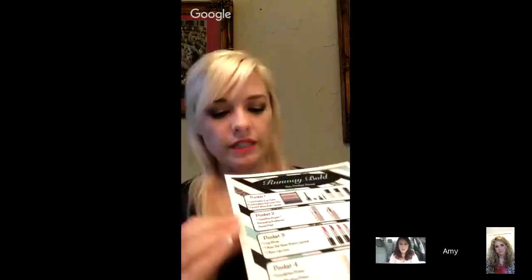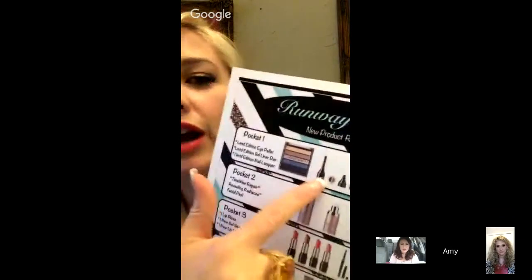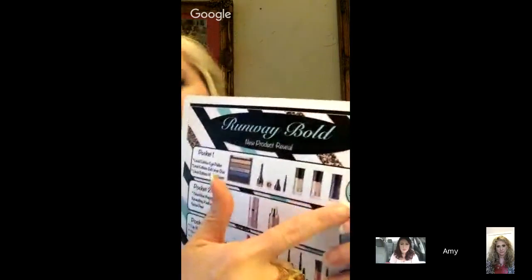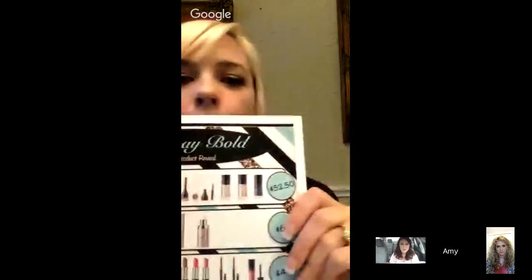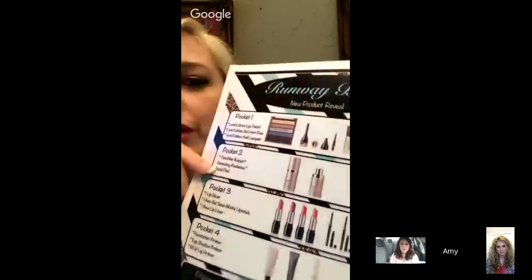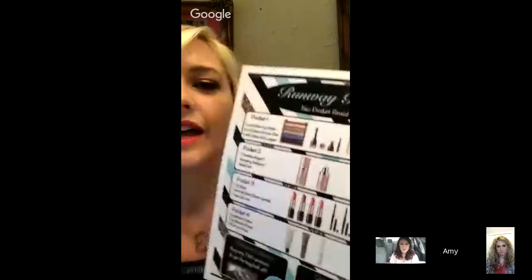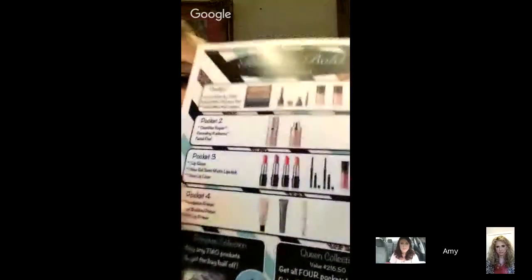So pocket number 1 is going to have our Runway Bold collection. So you've got your eyeshadow, you have your eyeliners with it, and then you're going to have your nail polishes, and you can pick one of the nail polishes. So that's pocket number 1. Pocket number 2 is going to be our amazing new serum. So you definitely have that, and you definitely want to take that home with you. It's amazing.